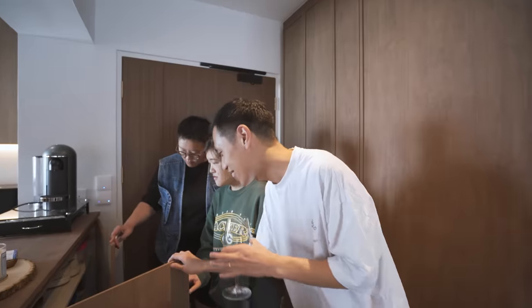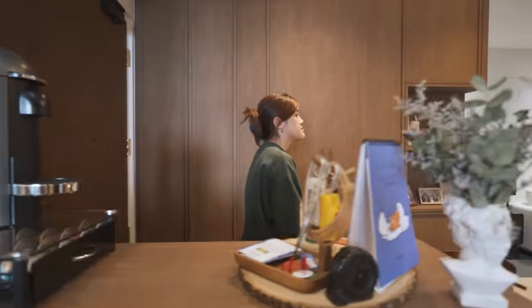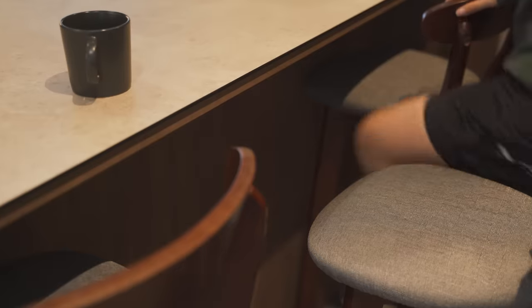This doubles up as a shoe cabinet. It also allows us to put a coffee machine, espresso. Then this is our bar counter. So it's also a workbench for when we cook. If you ever have a lot of guests, then you need a buffet, right? You can just put it like that. Mm. Then they can go in one by one.